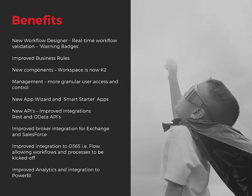K2 have spent some time increasing the integrations, so we've now got new APIs and improved integrations with REST and OData APIs. Also increased integration with Office 365, with Flow, allowing workflows and processes to be kicked off from K2 and Microsoft and vice versa. So far greater integration there. Talking of Microsoft, we've got greater integration with Exchange and Power BI. Power BI obviously offering you improved analytics through that source, and then you've got the Salesforce integration, which again has been greatly improved for those people that are using Salesforce rather than perhaps Dynamics as their platform.